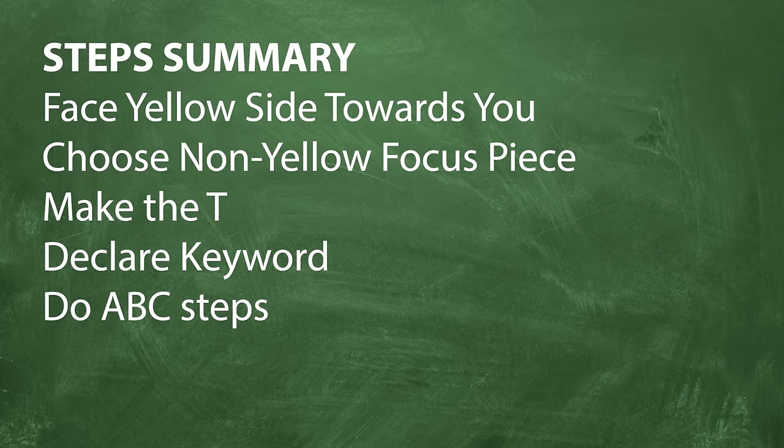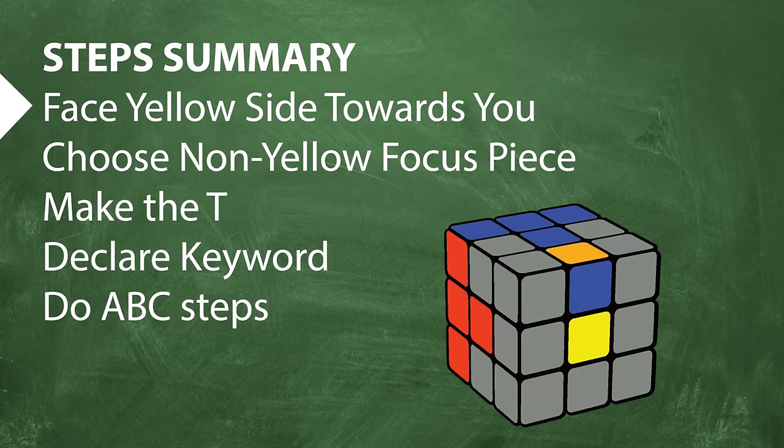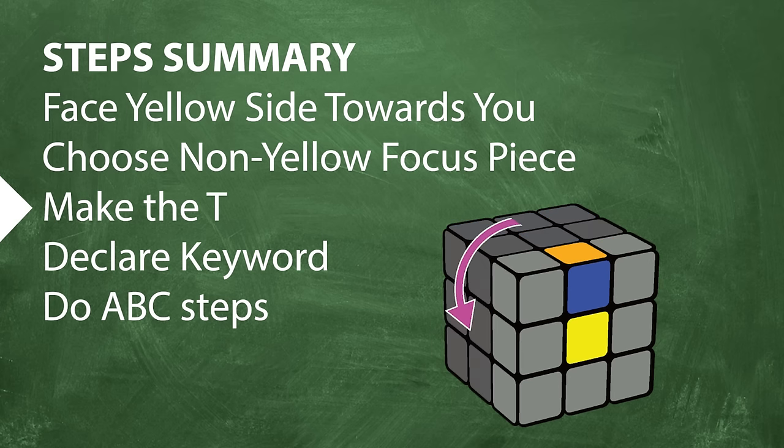Here are the steps we'll be going through in this video. First, you'll face the yellow side towards you. You'll choose a non-yellow focus piece. You'll make the T. You'll declare the keyword, and then you'll do those ABC steps.